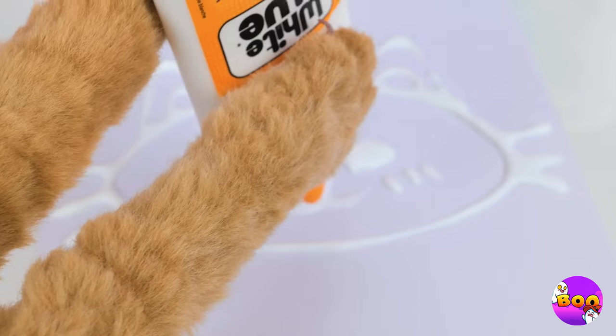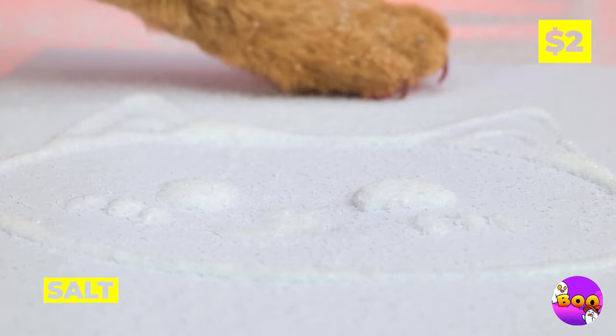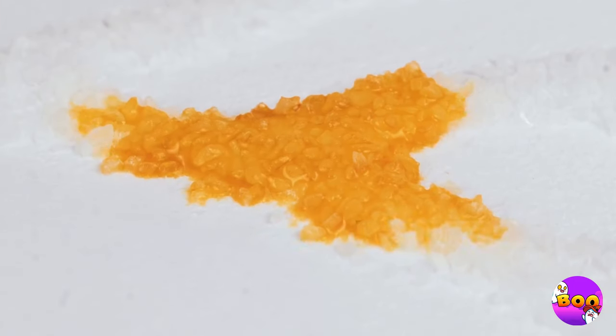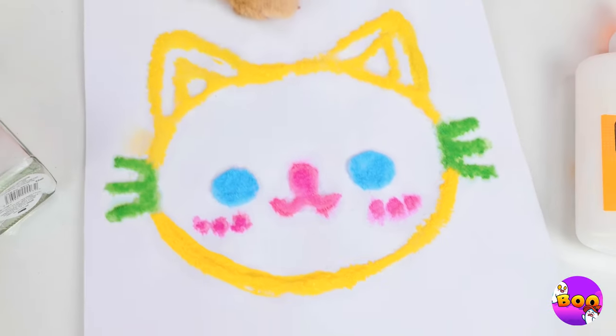Draw a cat with some glue. And add a dash of salt. Watch what happens when you add some color. Wow, now that's going on the refrigerator.